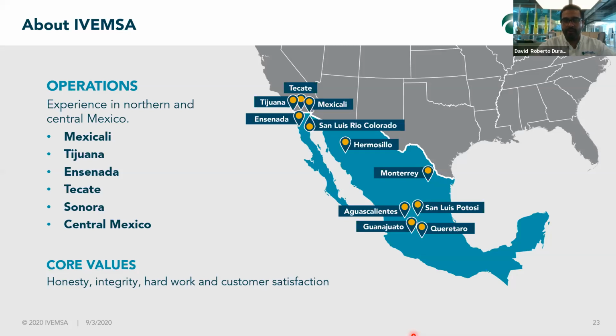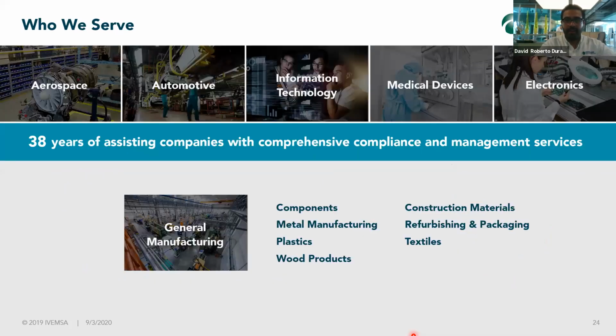And we have seen how companies started with 10 employees and now they have 300, 400, 500, and they have been very successful in Mexico. So finally, we offer a methodology to set up shop in Mexico in the fastest and safest way possible. The majority of our customers are in the aerospace industry, automotive industry, IT, medical devices, and electronics.